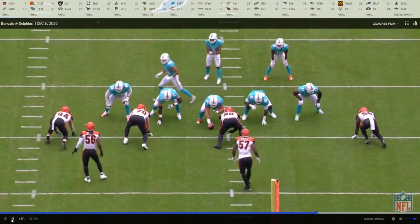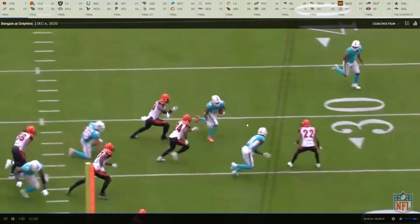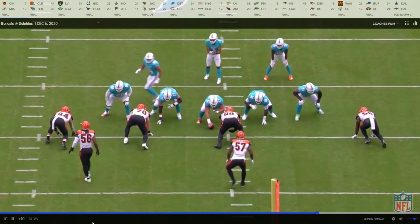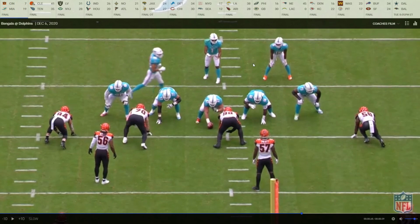This is why I want to use him a little more. Just because, look at this quickness. His ability to make plays with his legs, I want to use him more. Whether it be at running back, whether we throw screens to him, do end arounds, I just want to get him more involved.